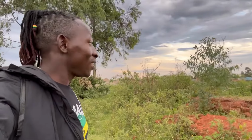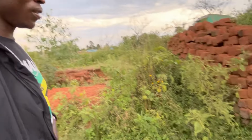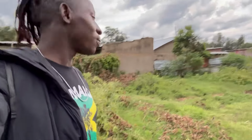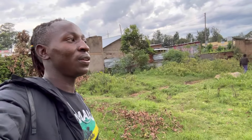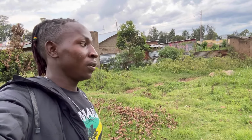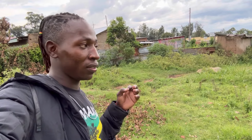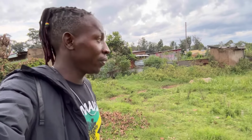And it's really raining here in the village. Very cold. So these are the bricks I was talking about. But these days, people are more into blocks. But for me, I recommend these bricks right here, because the blocks, guys, are not 100% perfect, because the wall can let in water, you know, if not plastered.